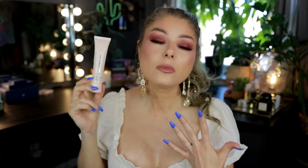You can add a sheer layer to your face, and if you want to add some extra coverage, usually I want some extra coverage on my chin and this area here. I just add a bit more and it layers, it doesn't look cakey. It is a beautiful, beautiful light coverage foundation.